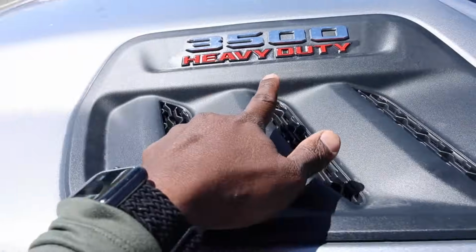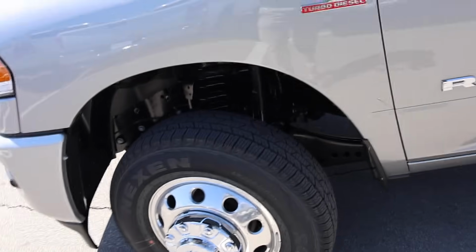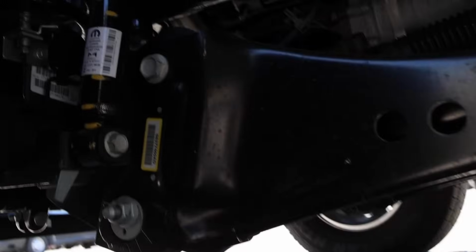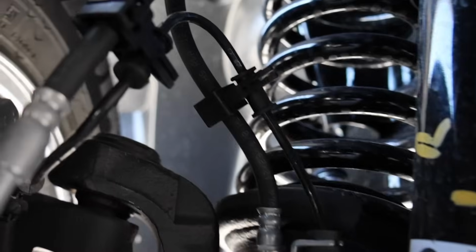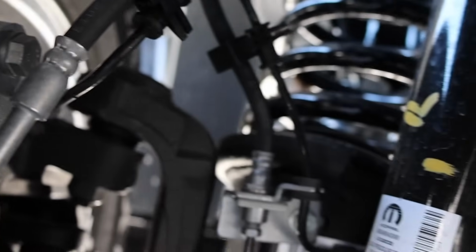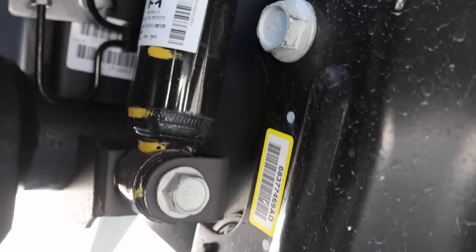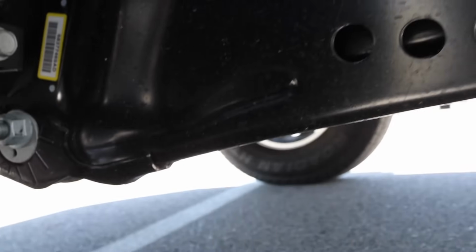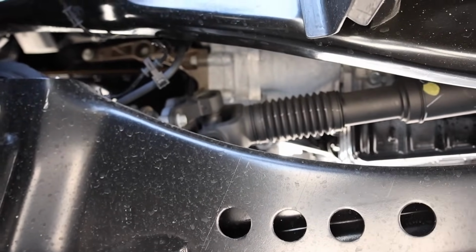Some of your badging is right there. It says Turbo Diesel Cummins, and then Ram. Solid front axle. You guys can see the suspension to give you a shock absorber right there. And yeah, there's nothing wrong with this. I think I do prefer the durability of a solid front axle over the independent front suspension. They do hollow this out to give you that weight savings.